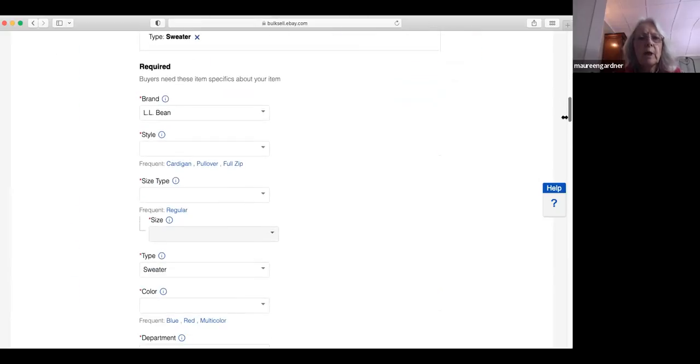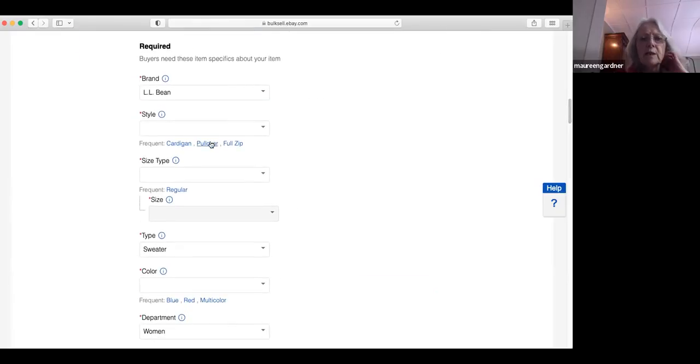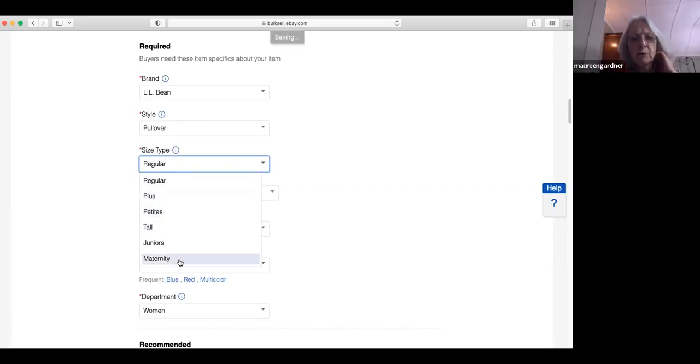So this filled in automatically: LL Bean, sweater, and women's department. So the style is a pullover. The size type is regular, unless you obviously have a petite. That's your other option. If you look under that, you have regular, plus, petite, tall, juniors, and maternity. So you press that, and then the size medium came up automatically.